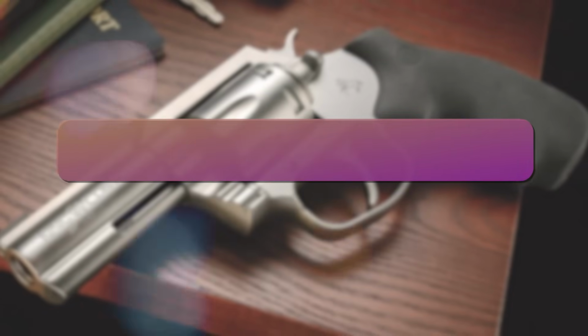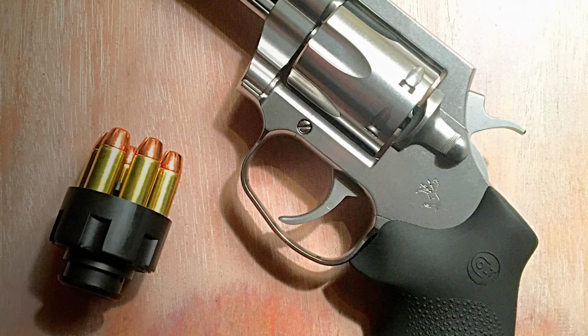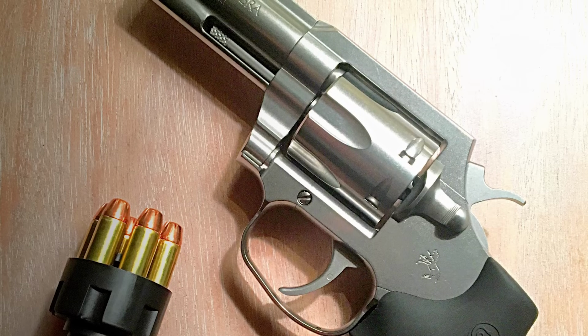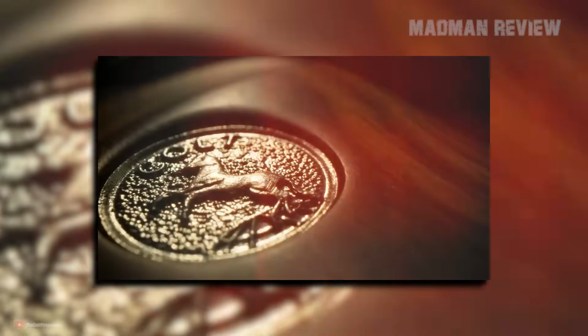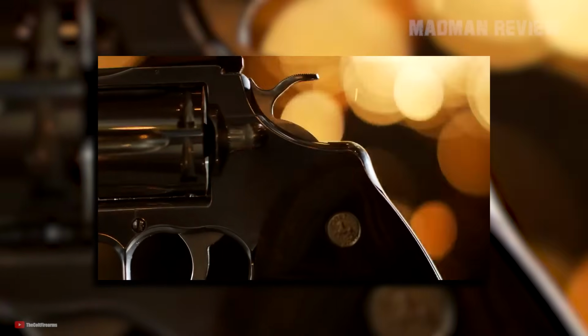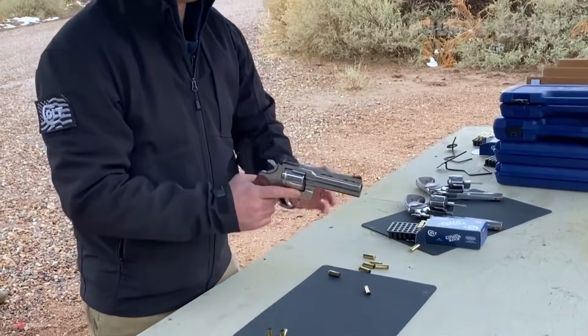Number 3, Colt King Cobra. Despite its quality, the Colt King Cobra often flies under the radar, overshadowed by the iconic Colt Python. Known for its craftsmanship and storied history, every revolver enthusiast you talk to will tell you that the Colt Python is the Rolls-Royce of revolvers. But ask them which car they'd liken the King Cobra to, and they'd probably tell you nobody cares about it.